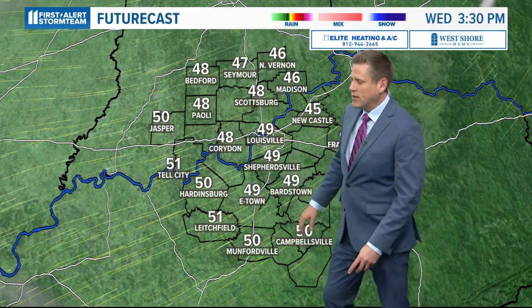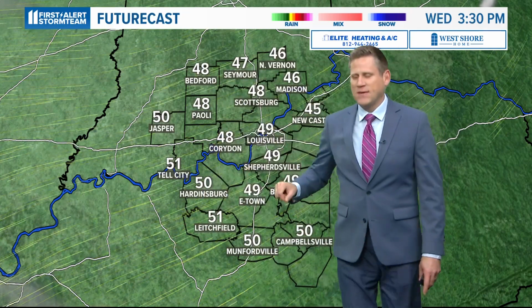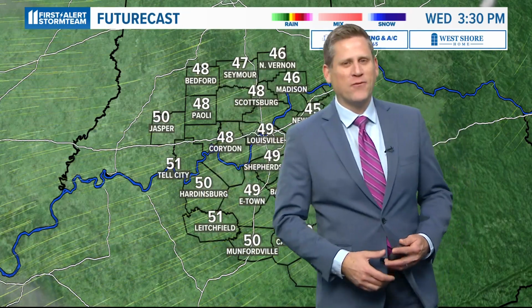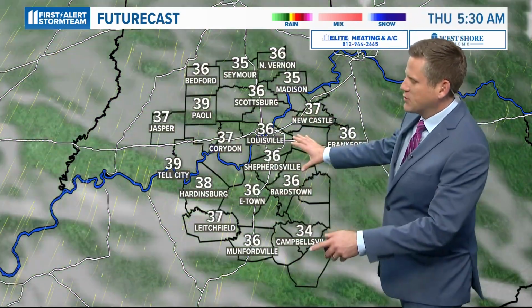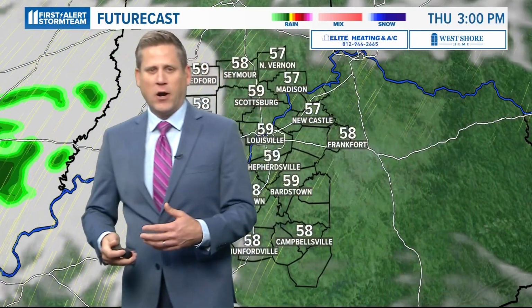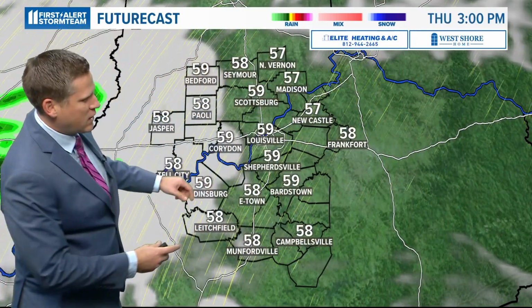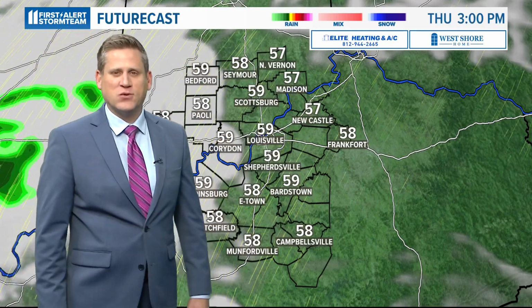We get that wind direction shift, airflow from the southwest today, sunshine. That'll help thaw us out into the upper 40s and lower 50s later on this afternoon. Later on tonight, mostly clear, just some high clouds, not as cold with the lows in the mid 30s. And then tomorrow, a south breeze continues, so that'll push us up above normal in the upper 50s to around 60 degrees and dry through the daytime.